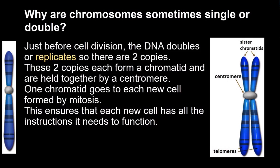How can it be identical? Just before cell division, the cell replicates. So if that's what the chromosome looks like, after replication, that's what you will see. So that's why sometimes chromosomes are shown as single. It depends, have they replicated or not.